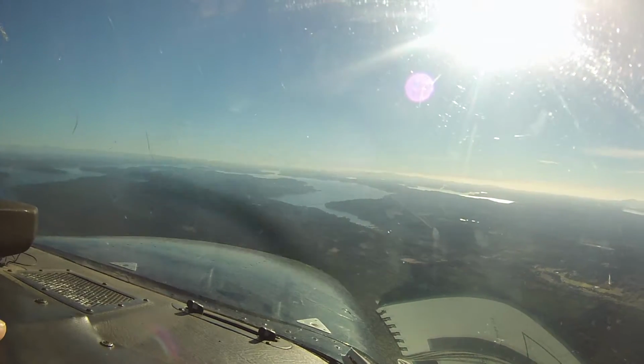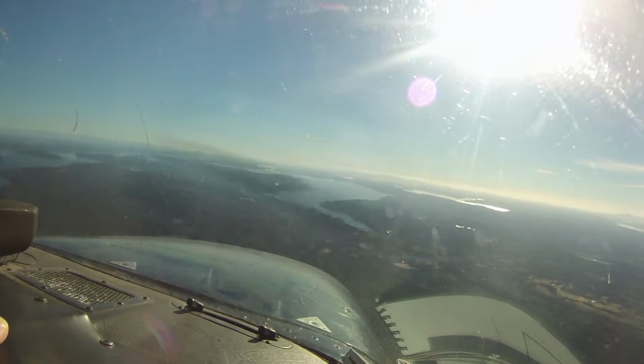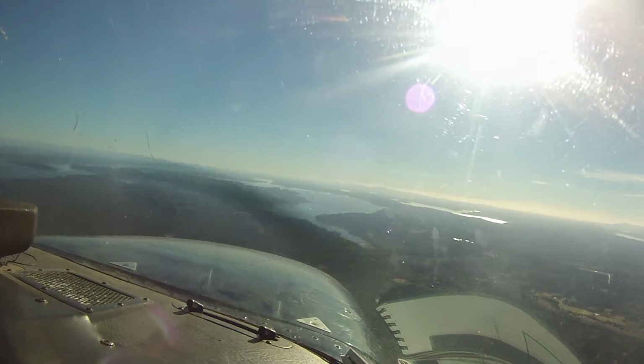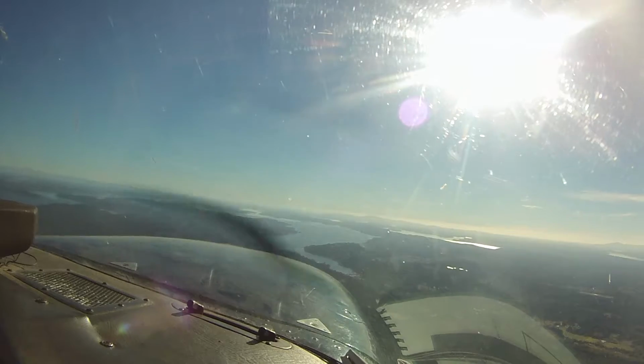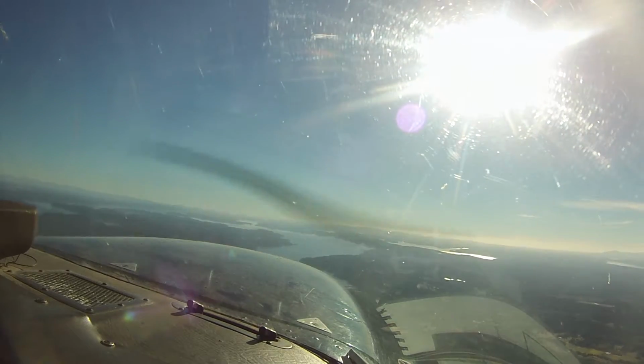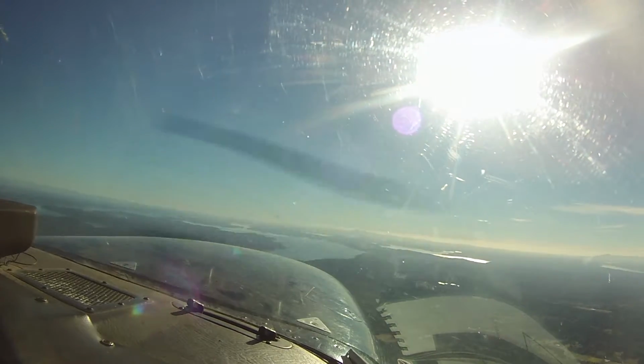There you go. And take down the altimeter. Okay, so now let's do some slow flight. So for slow flight, first thing you want to do is pull the carb heat out. There you go. And bring the power back to about 1,000 RPM.